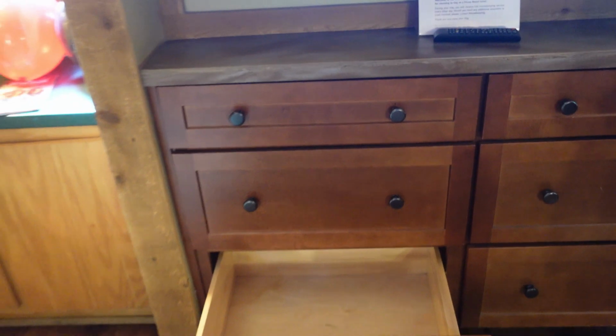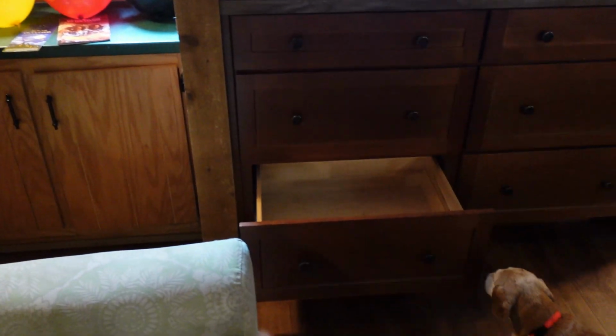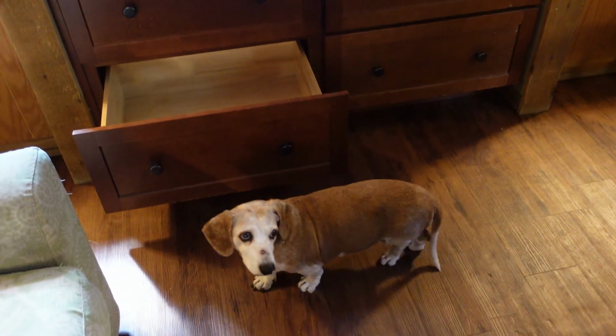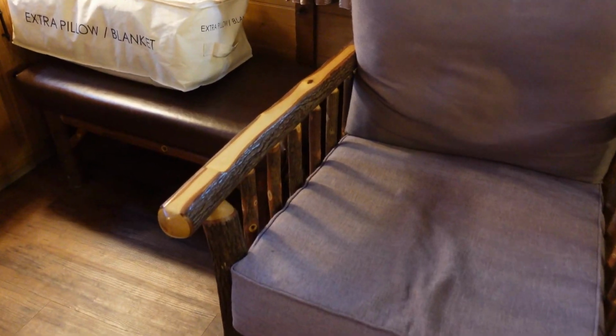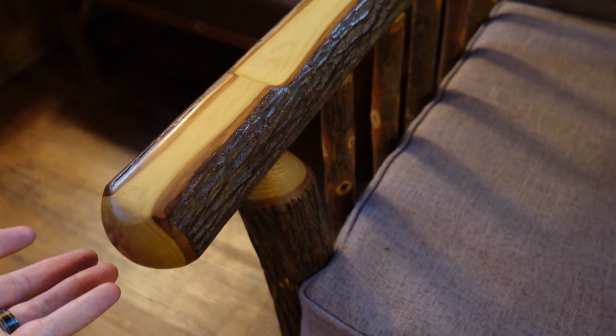Look, it looks like they wouldn't be that big, but I guess they go all the way in and back there. Frank's impressed. The chair again has that fresh cut wood theme. I don't think it's themed. I think this is just really how they look. And I'm disappointed that these are probably going to be rethemed soon because I really enjoy this aesthetic.